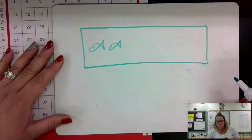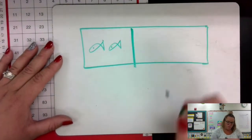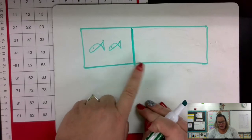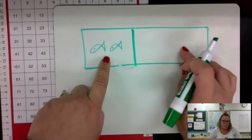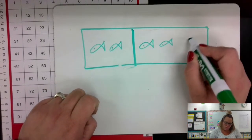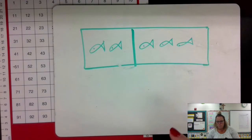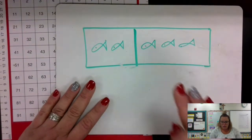okay? And then what happened? In the afternoon, she caught 3 more fish. So I'm going to put a line in between my rectangle to show that we had some and then we got some more. And we just said she caught 3 more fish in the afternoon. Okay, now we can see how many total fish she caught, can't we?